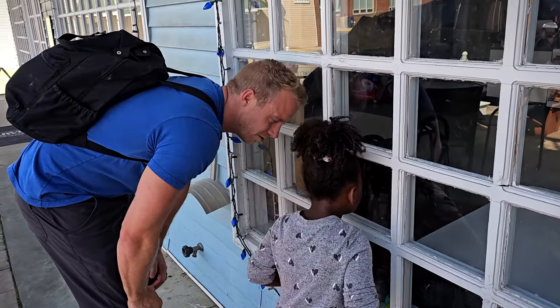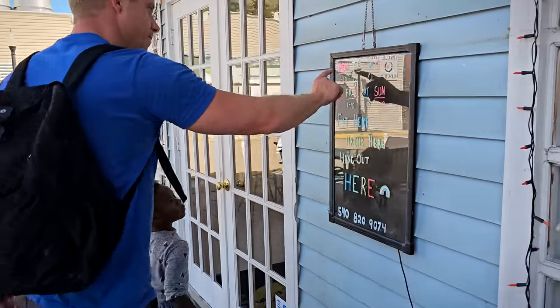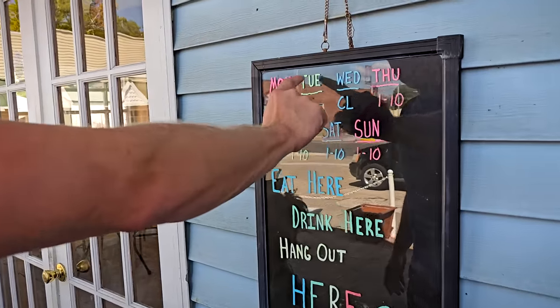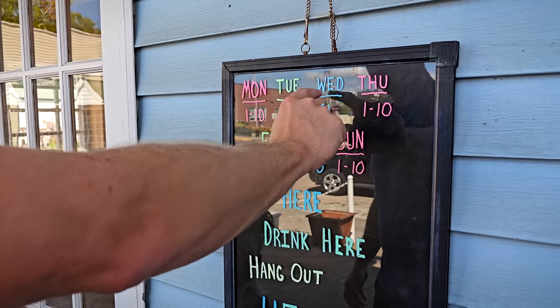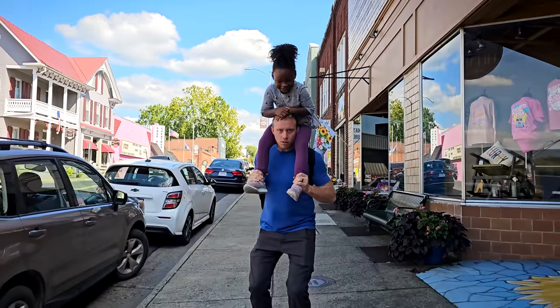I think they're closed, baby. Oh, so it says, look, Monday is open, Tuesday closed, Wednesday closed. The ice cream shop that we came to try is closed on Wednesdays. So we looked it up online, but we didn't look at the hours, which is our fault. But we're gonna go on a little hike that's supposed to have beautiful views. So hopefully that distracts Tiana from the ice cream situation.